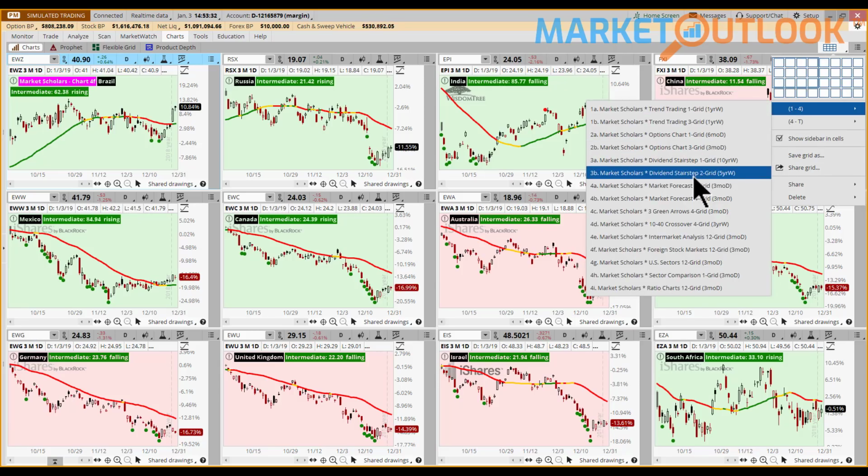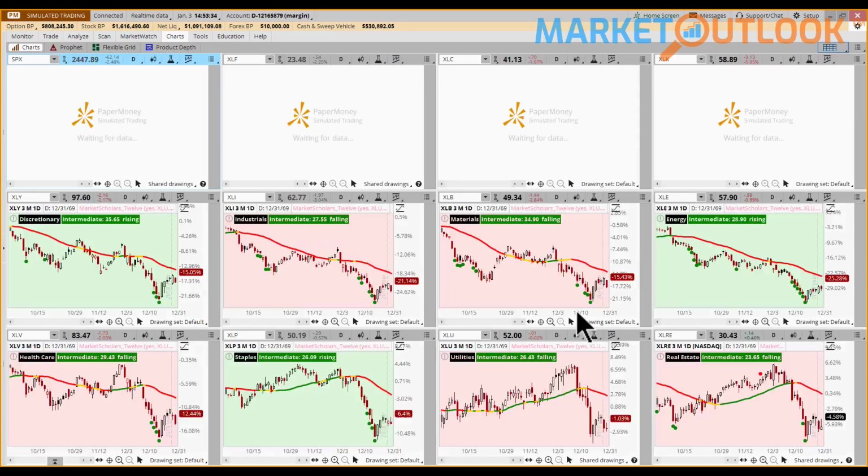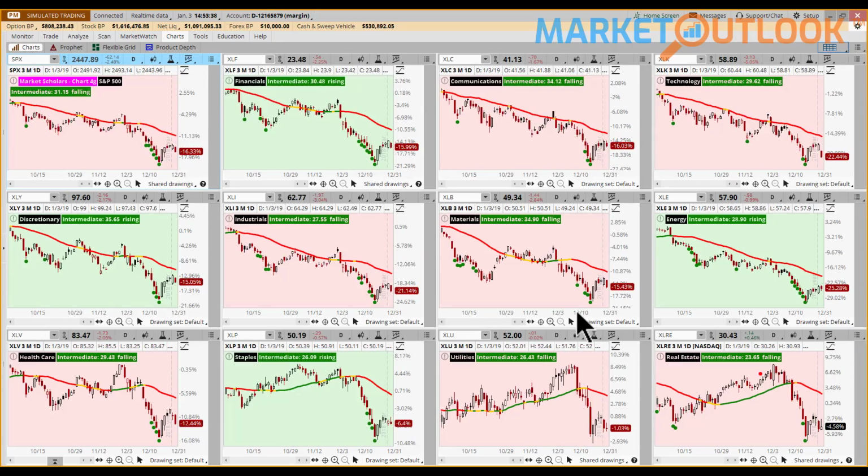Let's now take a look at our final 12 grid, which will be our U.S. sectors 12 grid. As a reminder of how to look at this particular 12 grid, the S&P 500 will be in the upper left, and then the 11 charts following it will be the 11 sectors that make up the S&P 500. So remember that these are large cap sectors. These do not necessarily represent what's happening with small cap sectors, but oftentimes they do kind of trade in tandem. So it's a good way to judge what's going on with a sector.